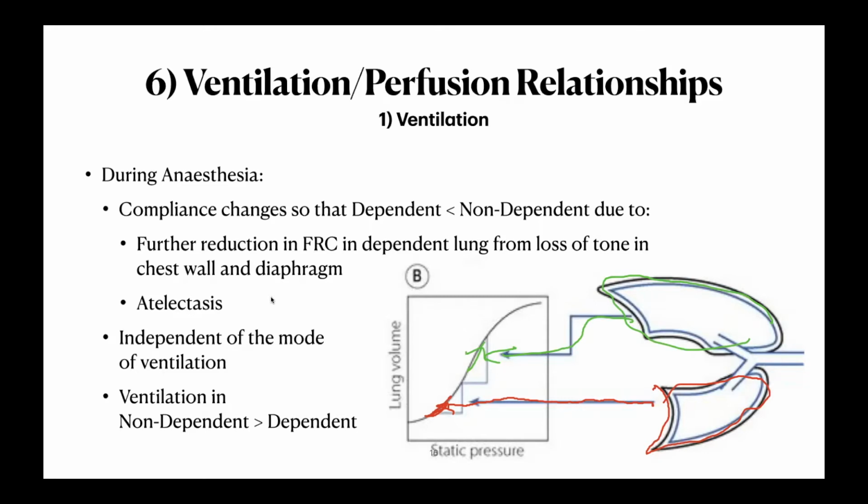Even though this concept can be a little bit difficult, what makes it easier to understand is that it's independent of the mode of ventilation. That's really nice, because it doesn't matter whether the patient has been anesthetized as a spontaneously breathing GA or with paralysis, the changes are the same. I'll show you that in the next couple of slides. Now, the concept here is that because the non-dependent lung is functioning on the compliant part of the curve and the dependent lung is functioning on the less compliant part of the curve, your ventilation is now more in your non-dependent versus your dependent. All right, I'll show you.